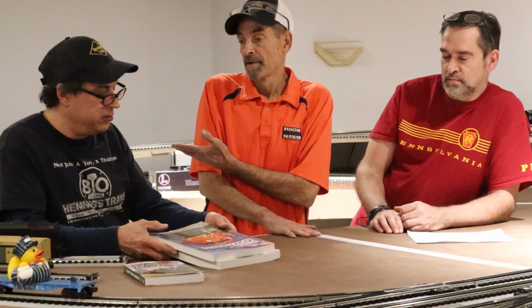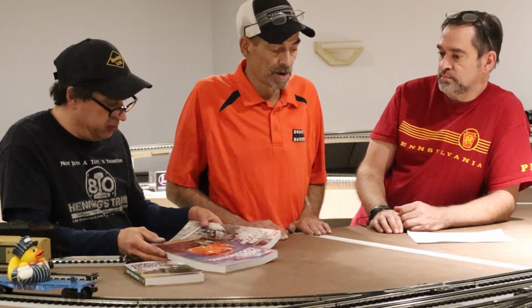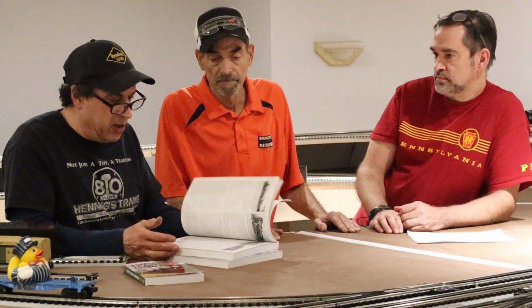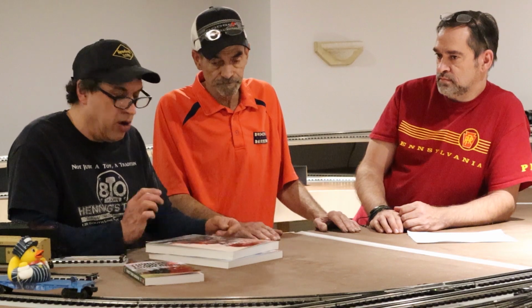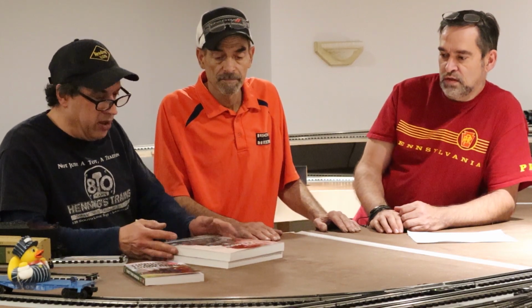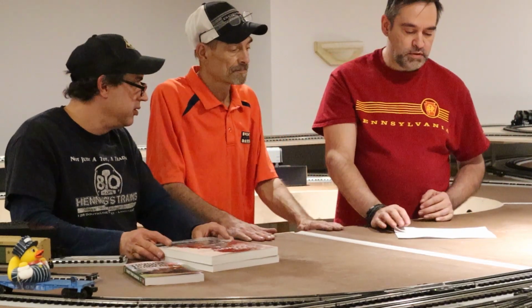Like if you go to Boyertown, they got an old GP9. Yeah. I didn't really get into the steam book yet. I'll probably look at that tomorrow if I get a chance. But it's pretty good reading material. Anybody interested? Good reference books.